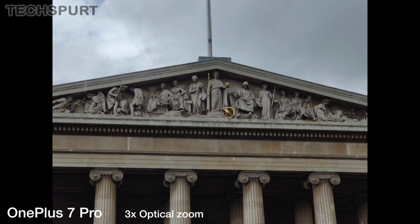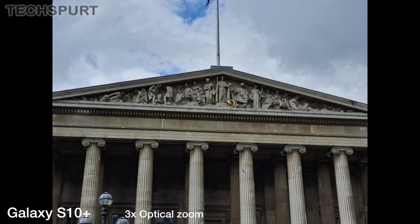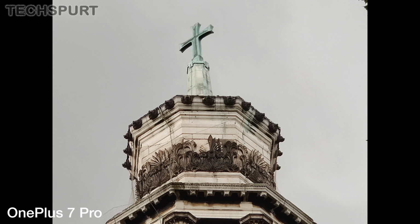Even when you jump beyond the 3x zoom level, you can still expect some surprisingly sharp pics. The gap between the OnePlus and the S10 Plus at this level is all too obvious. Frankly, Samsung has still got some serious catching up to do. When shooting against a bright sky, we also found that the OnePlus 7 Pro still captured a bright, detailed image of our subject, although slightly at the expense of color.